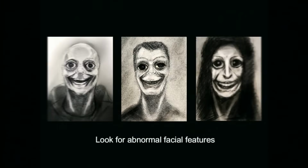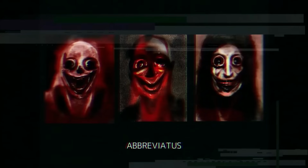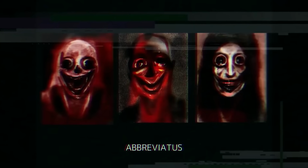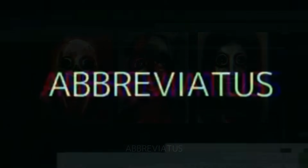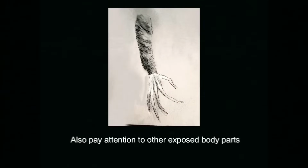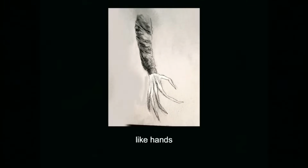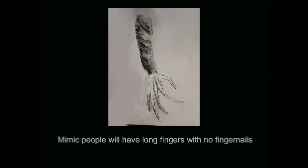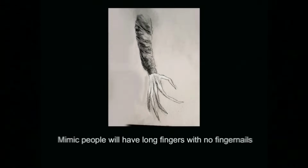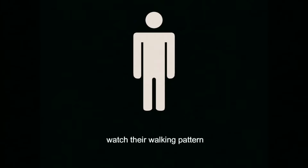During a quick flash that gives us some more unnerving imagery of these human-like mimics, we get a strange word at the bottom of the screen that reads, abbreviatus. Now, plugging the word into Google, I found almost nothing, as it is uncommon. It is a Latin word that, when translated to English, means abbreviated. And while I am not quite sure what is being abbreviated here, I do have a theory for what the series could be getting at by showing us this.